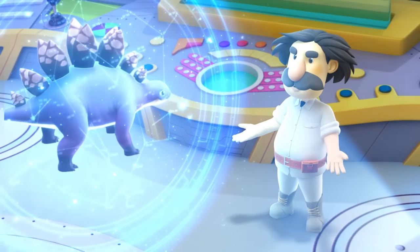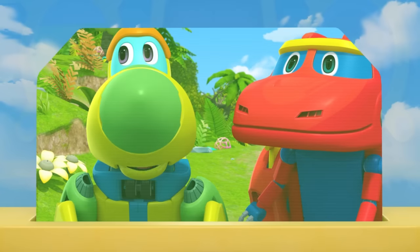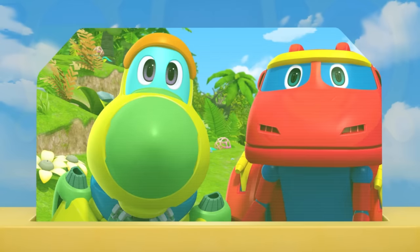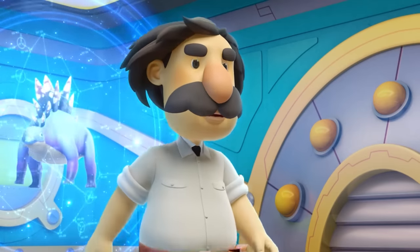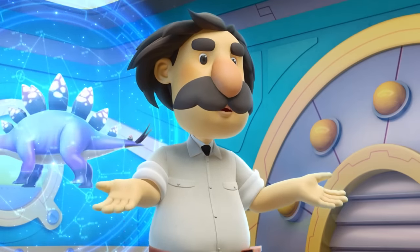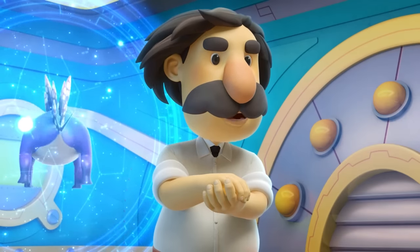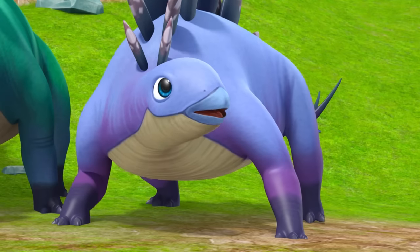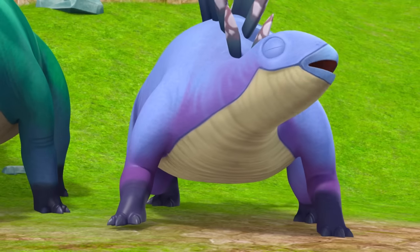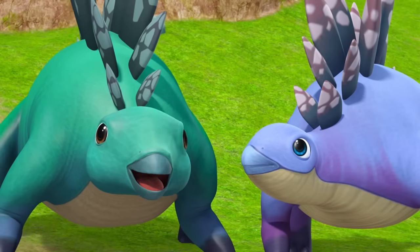The Stegosaurus is a fine dinosaur. Yeah, they really do have cool plates. But what are the plates for, Professor? The plates are used to control body temperature. They help cool down the body when it's too hot. When it's cold, they absorb sunlight to help warm up the body. That's right. We love warming our plates under the sun on a sunny day. That's the best way to spend a sunny day.